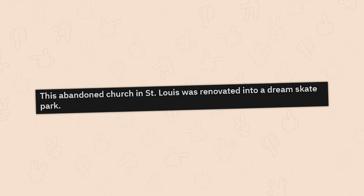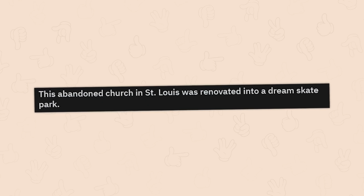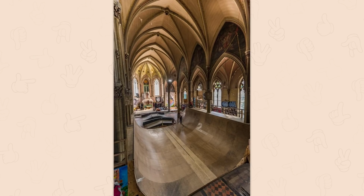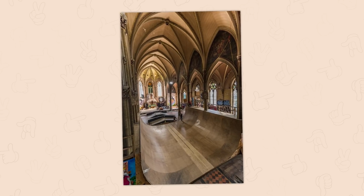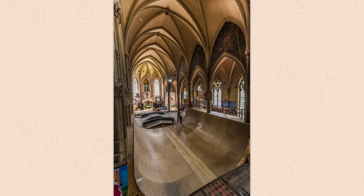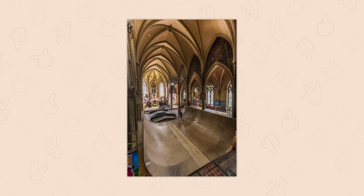This abandoned church in St. Louis was renovated into a dream skate park. Well, that's pretty fucking cool, though. Look, I don't always know what should be done with old buildings like this that aren't being used anymore, but this architecture should not just be torn down so we can put a fucking parking lot there.